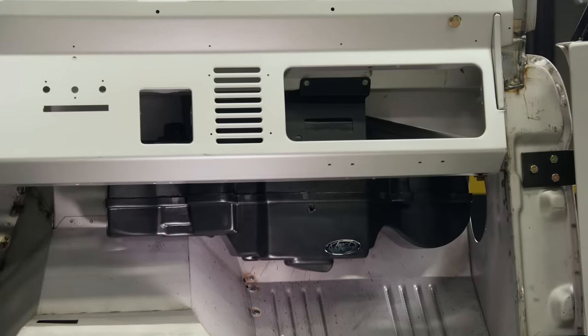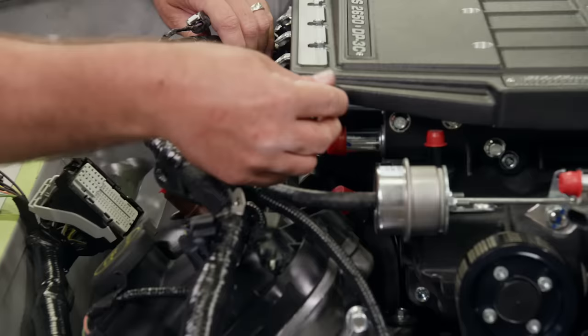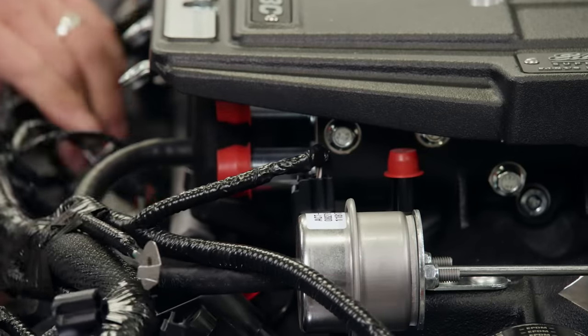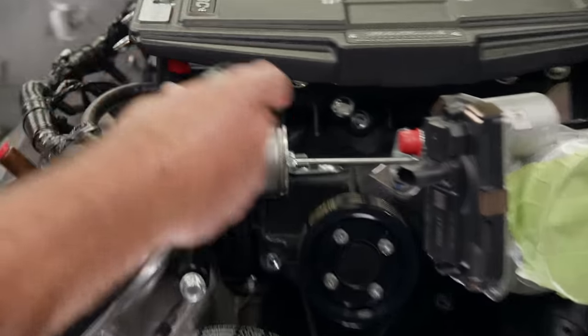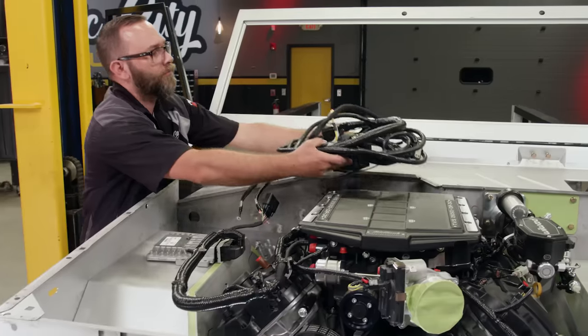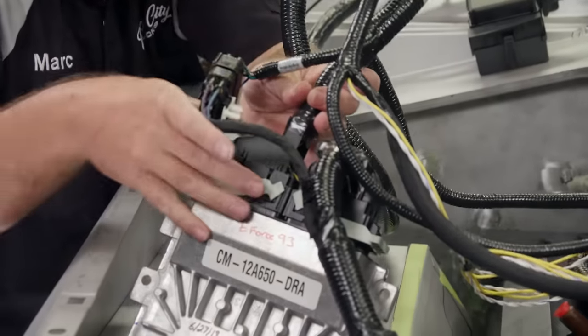With the AC box in place, it's time to move on to the engine controls. We'll get the wiring harness routed and a few connectors plugged in. And this is gonna go here. This is gonna live wherever that's gonna reach. So we just need to find a happy place for that. Then we need to find a home for the ECU and the fuse box. Better suited up here.